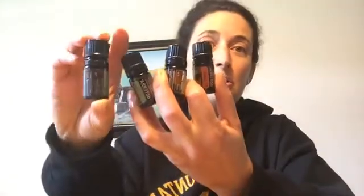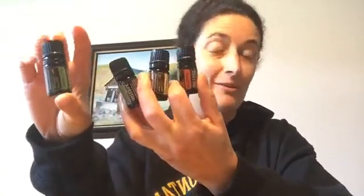So I will actually put all of these in a glass of water, 1 drop or 2, whatever happens to come out, a tiny little bit, and I'll gargle with that, and then I'll swallow it. And usually that helps immensely with the sore throat pain. I'll do that at least 4 times a day. And it's such a great way to boost your immune system.